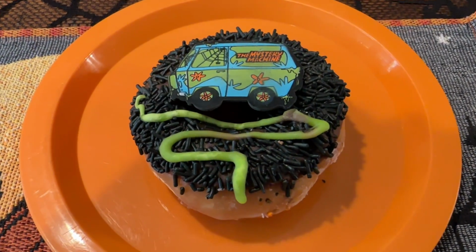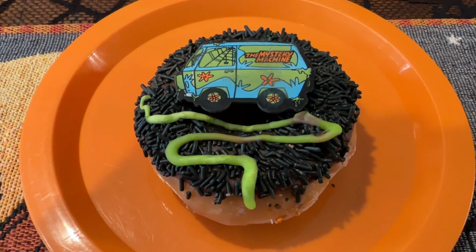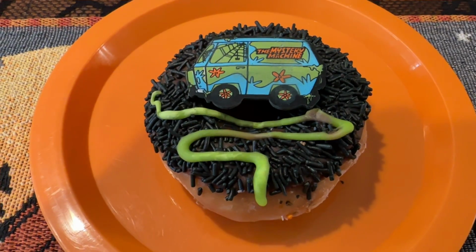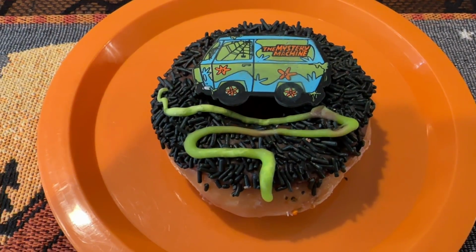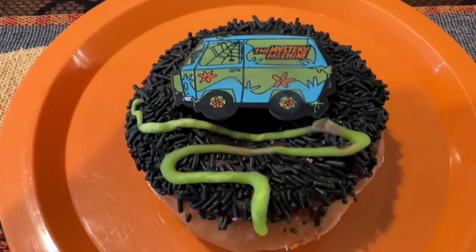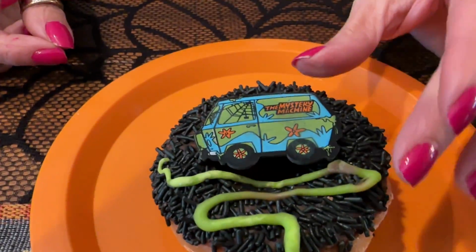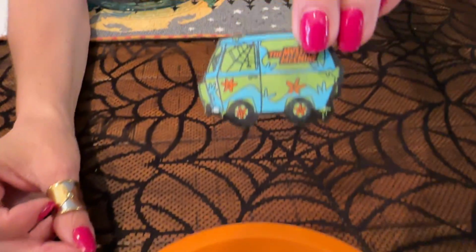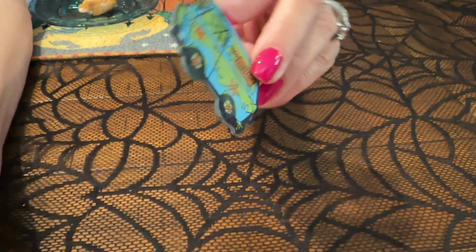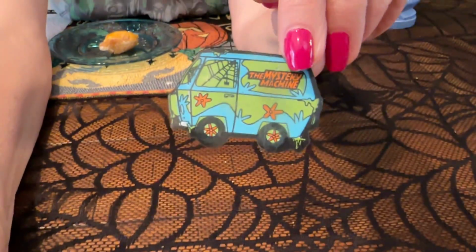Next, we're going to go with the Mystery Machine Donut. An original glazed donut dipped in chocolate icing and chocolate sprinkles. Decorated with Scooby Doo lime green icing and a Mystery Machine chocolate piece. Plenty of sprinkles on there. Take a look at that chocolate piece, Bobby. Looks like fake decoration to me. Well, looking at the back it looks like it's just a piece of plastic, not something that you can eat.